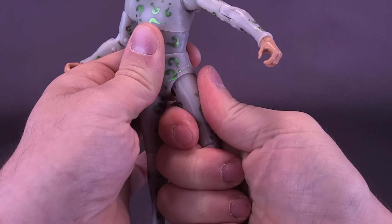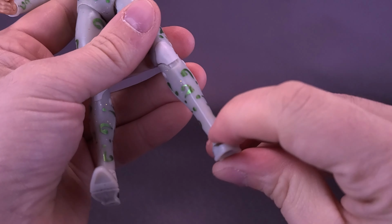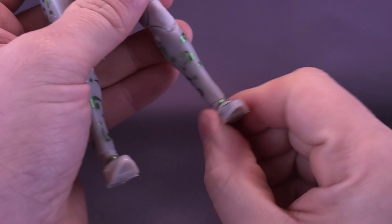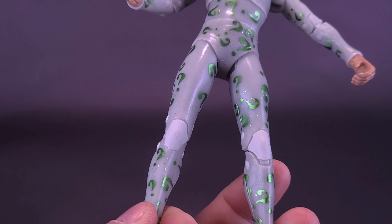Swivel at the top of the thigh. Double hinge on the knee, really super tight. There's one thing obviously I'm going to talk about. You probably can already see for yourself too. Tight knees. Not so tight when it comes to his ankles. They move back and forth. Ankle pivot, toe articulation.